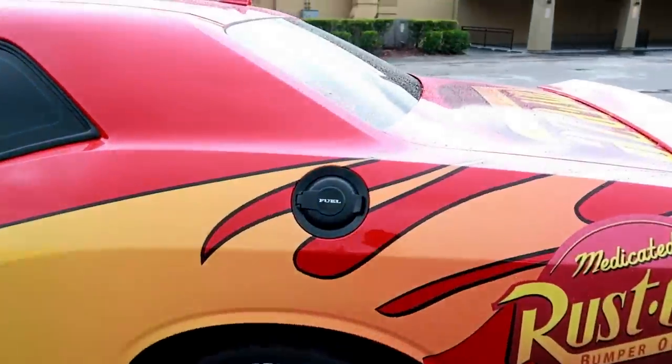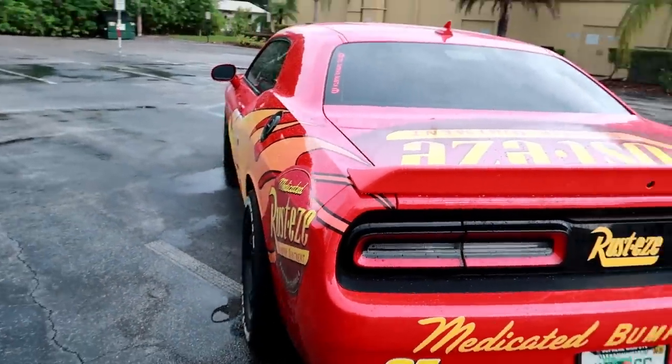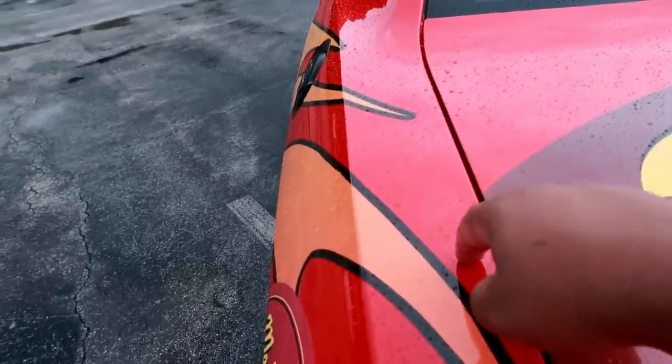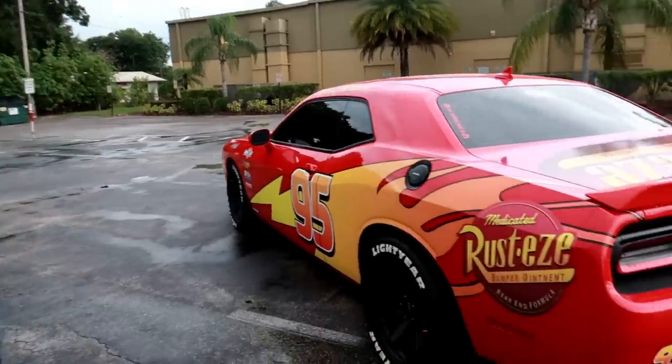Super dope. So what color is the car originally? It's Torred Red. Okay. So is this the actual color of the car right here? Yes, this is the actual color. This is just decal. I figured the car's red, and it would have been perfect for Lightning. It was perfect. So it's not an entire wrap. It's really just decals everywhere. Perfect, man.